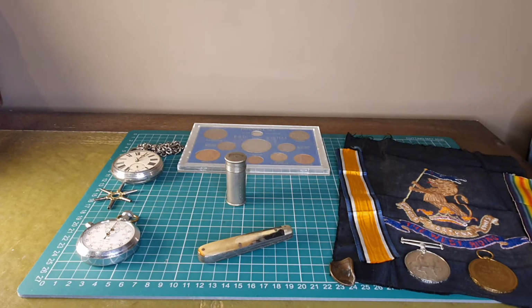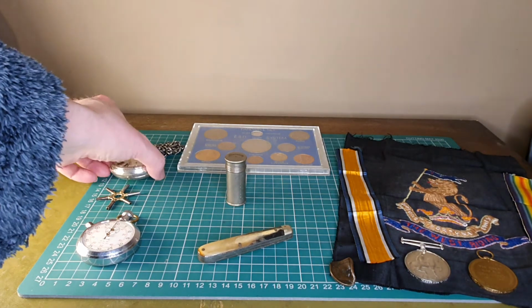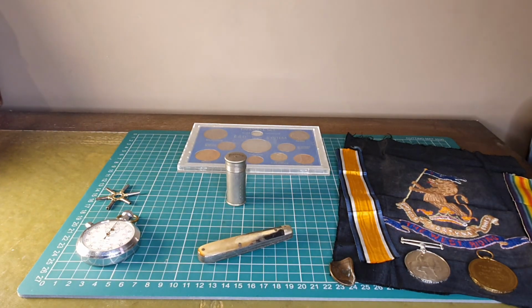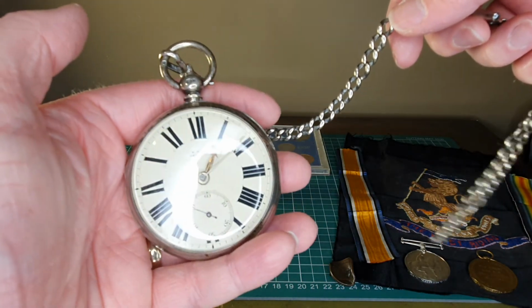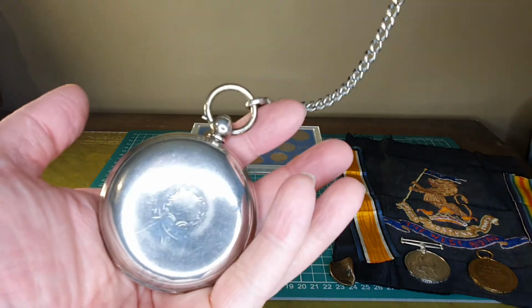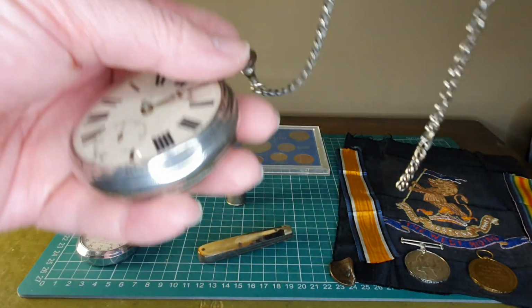So there you go. There are a few more little things as well. I'm not sure if this is interesting for anyone, but feel free to leave any comments if you know of any of the things on here, that you can share any information, especially things like this pocket watch. I'd love to know a bit more about that. If anyone's got any information on that, feel free to leave comments.